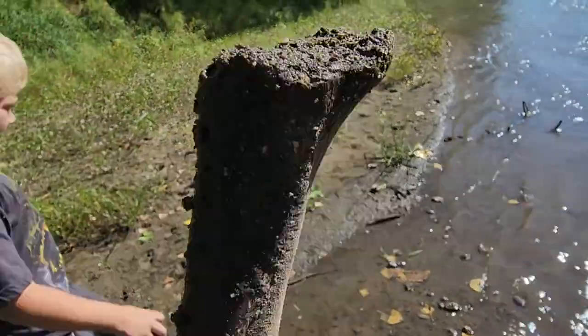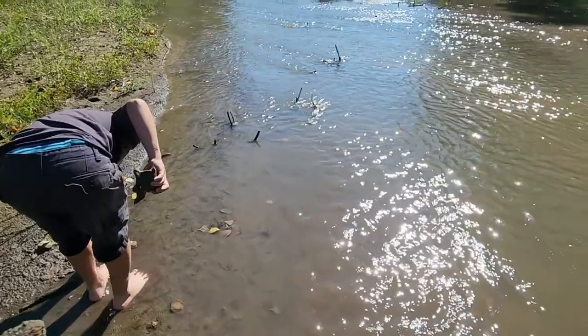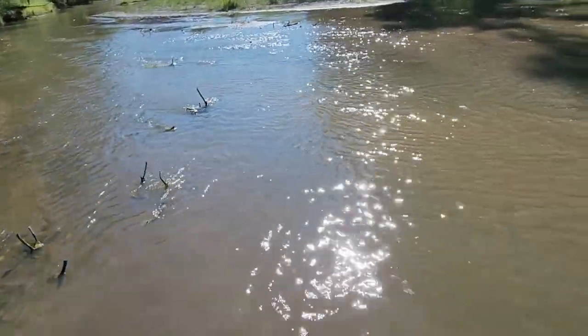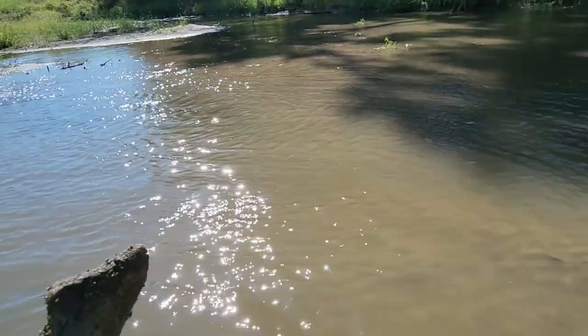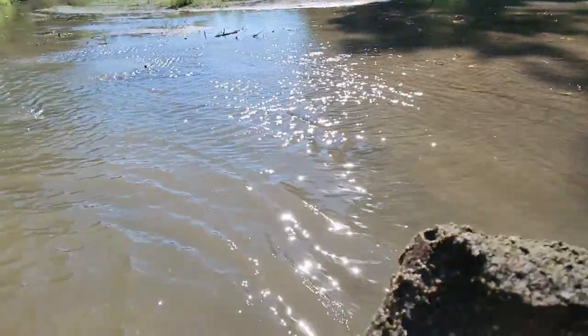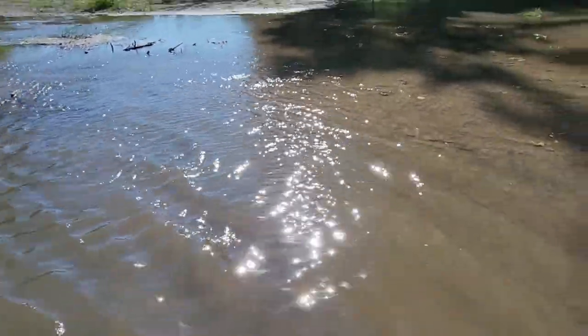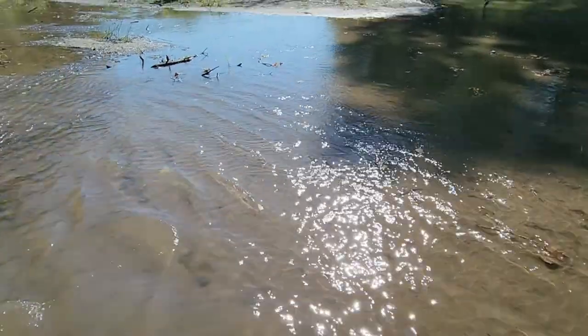I'm telling you, it's probably another bison. Another buffalo. Ow. A lot of sharp rocks in here, bud. Yeah, we're not going to keep this one, though. Still pretty cool. Hurts. I just fell down a ravine in the water.